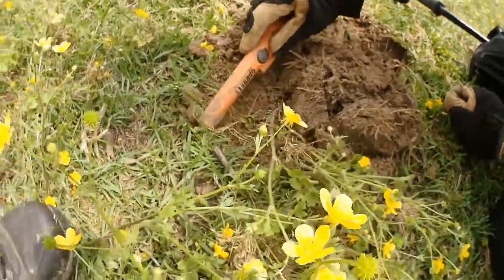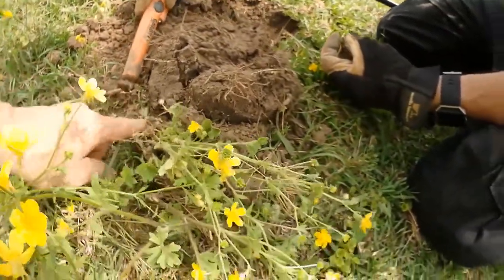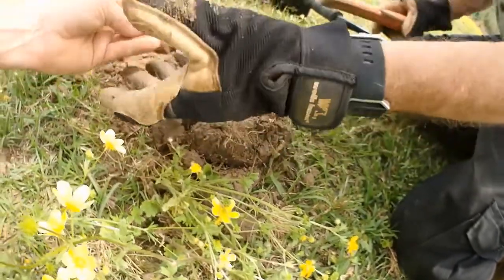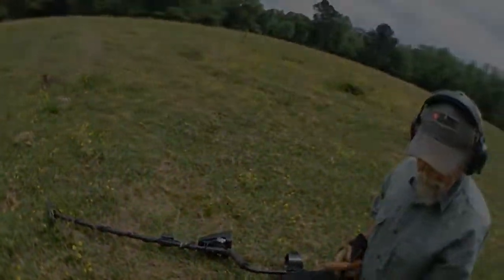All right. Y'all see it? We don't. Try this campfire lead. That's it. Big old chunk of it. Yep. We just keep jumping around.